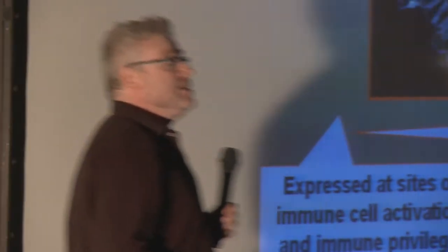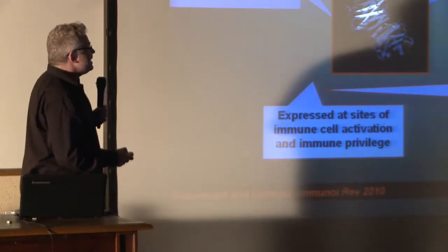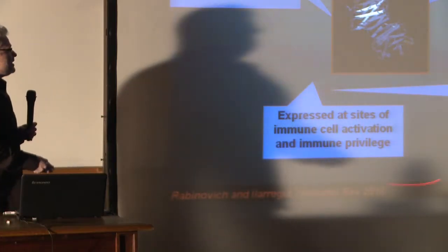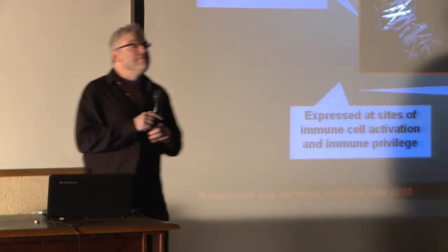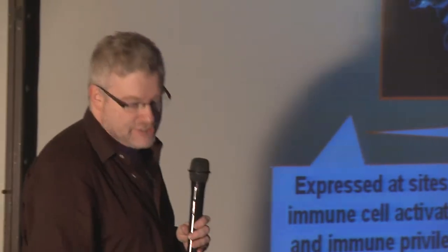So what did we learn during these years? Galectin-1 is a non-covalent homodimer composed of subunits of 14 kDa. It can modulate the survival of T cells. It is expressed at sites of immune cell activation, such as lymph nodes and spleen, and it's also overexpressed at sites of immune privilege, including the eye, the neurons, the prostate, and most importantly, the placenta. It is considerably upregulated, 10 to 50-fold, in different types of tumors and metastatic lesions.